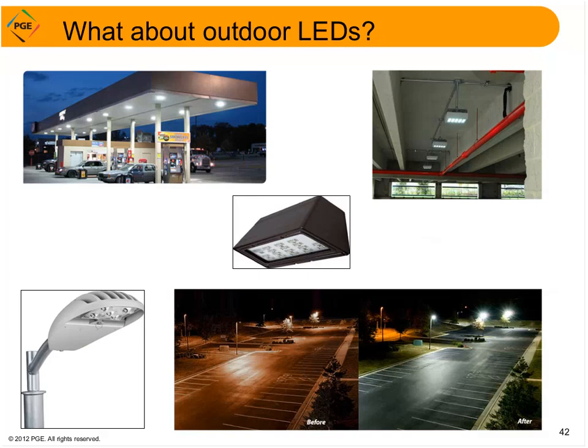So because of limited time, I'm not going to go over outdoor LED fixtures in detail. But keep in mind, some are cost-effective now and some are not. Again, the high cost of the fixture is the main obstacle. Applications you might want to consider are gas station canopies, parking garages, wall packs, and parking lots. So some people are choosing induction lighting for these applications, but I feel it's better to wait for LED prices to come down in the very near future rather than go with a short-term solution like induction.